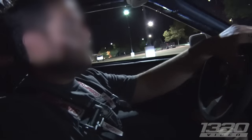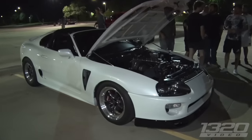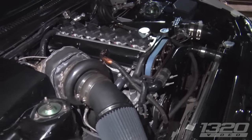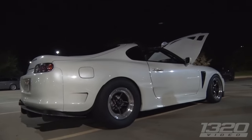So what's done to the Supra? I've heard it a few times, but for the people that don't know. Typical 3 liter, 7685, TH400, E85, made 1022. Nice, just over 1,000. Yep. Love it.